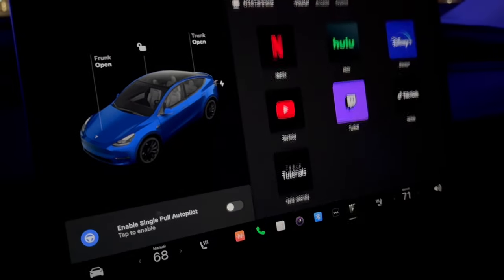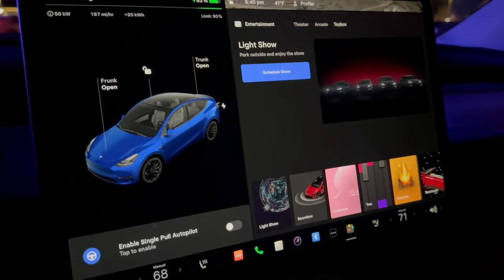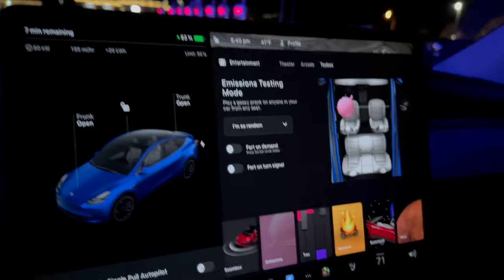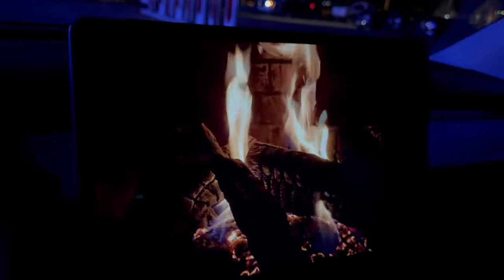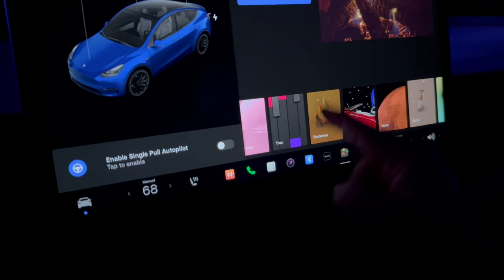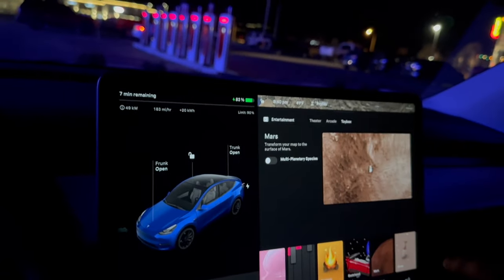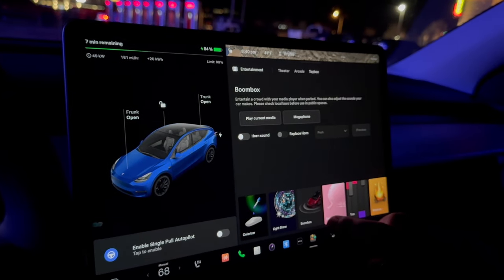We've played with the games in here. I mean, this has YouTube. We watched some YouTube. We've played the race car game. We've played all sorts of things. We've done the light shows. We got whoopee cushions. Ooh, we got romance. We can get cozy. Look at that. Isn't that special? Set the mood. It's just cool that Tesla's got different things in here to entertain you with. That's definitely unique from a lot of other manufacturers.